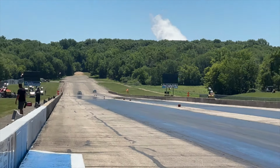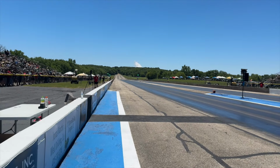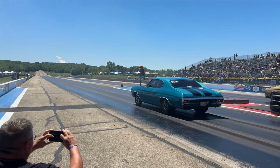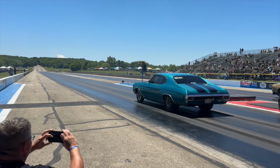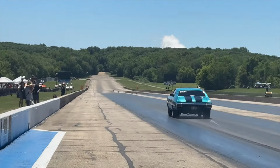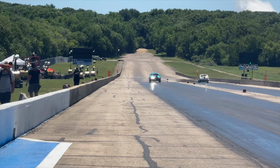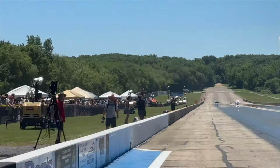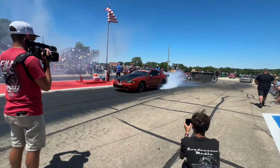Goes down to 847, so it does not get a passing turn in and lock that in, so he'll be back around. Okay guys, this Chevelle is actually sitting number 1 in the NA class. Smoked the tire off the line, they're not going to be happy with that. Hopefully he still gets down. Oh, not happy with it, so they'll be back around.